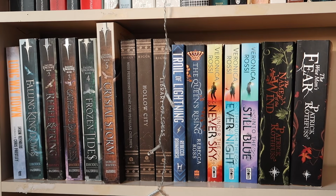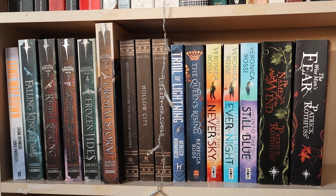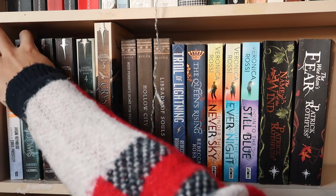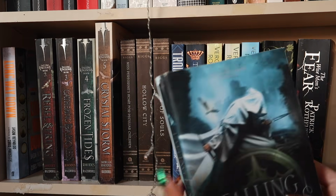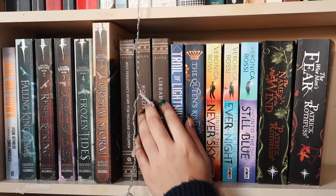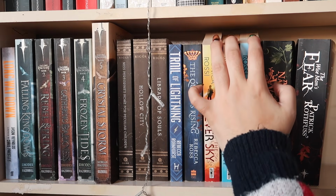Something you're going to notice here is that I have the entire Fallen Kingdom series by Morgan Rhodes, and I think I'm missing book 6 actually, but I hate that this is huge. These, once again, nothing special to you guys in the US, but they are floppy US paperbacks. I got all of these for Christmas one year. Similarly with these, Ryan bought me the whole trilogy for Christmas. Have not read them.